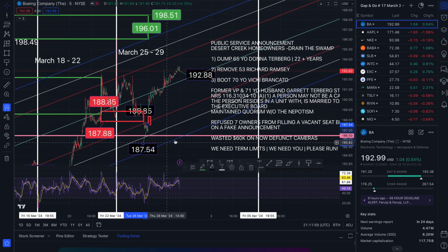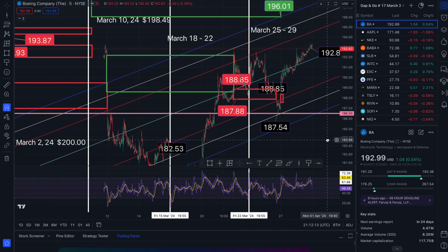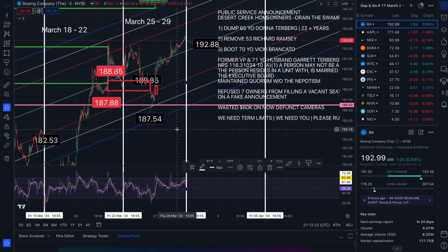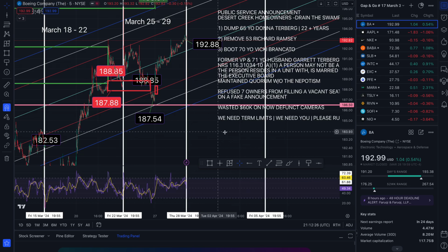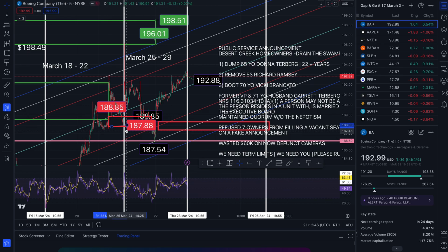All right, so what's going on here? Why does this look wonky? Oh, that's because I did not mark this line right there. So we are looking at this week, and this is the previous week. So now for your gap recaps, this gap opened up last week, so we will carry that into the following week. We are in an upward channel right now. This gap touched, fortunately, right about there at 187.88.